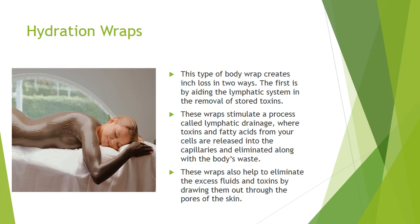You will also notice when researching this type of wrap that there are little or no claims of weight loss involved. This is because the products being used are actually absorbed into the body and nourish the body. Since most of us do not drink enough water and our bodies are dehydrated, this type of wrap helps us feel rejuvenated and energized.